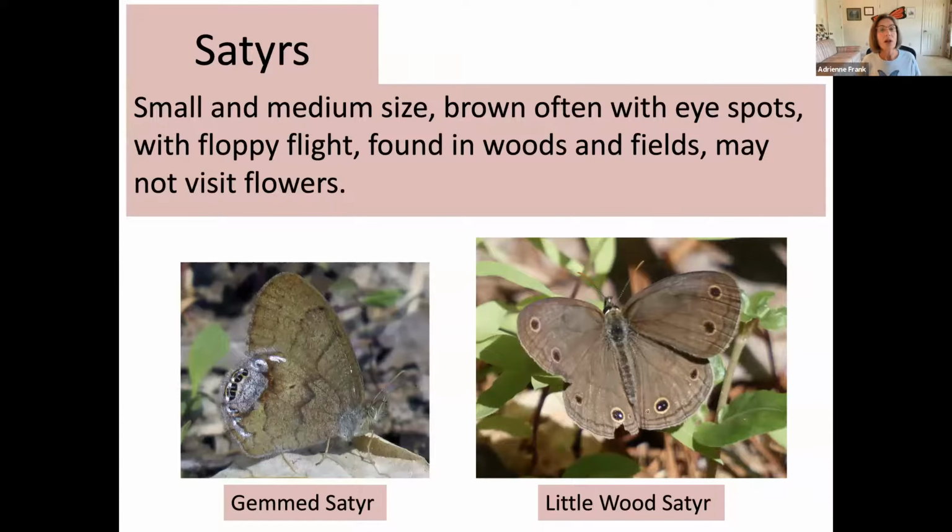Satyrs are small and medium size, brown, and they often have eye spots, and they usually fly in the woods or close to the woods. The gem satyr is my favorite because of this beautiful little gem on its hind wing. And the little wood satyr, we haven't seen that many of them, but this year at York River State Park, they were all over the place. So butterflies have good years and not so good years. And this year was a really good year for these little wood satyrs.